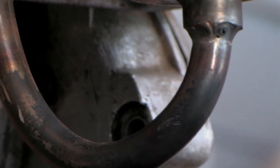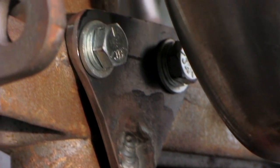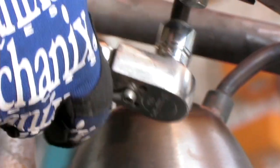This is great. This is a neat looking bike. It's funny, I get doing this and I get excited about getting them done. I want to see it sitting on the ground running.